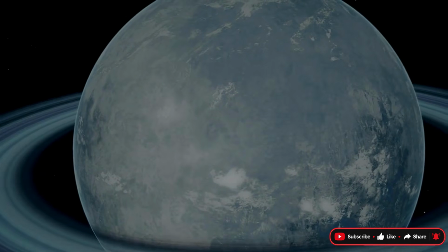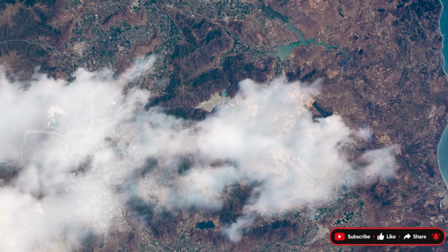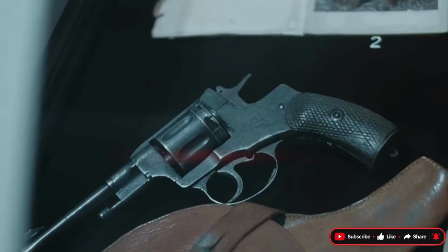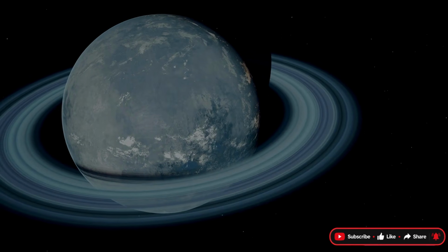But it gets worse. The atmosphere contains silicate particles, microscopic shards of glass, carried in those supersonic winds. It doesn't just rain here. It rains sideways glass, shredding everything in its path at thousands of miles per hour. And the cruelest part? From space, this planet is a gorgeous, deep, vivid blue. It looks like a peaceful ocean world. Beautiful on the outside. A glass-filled apocalypse on the inside.